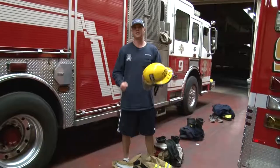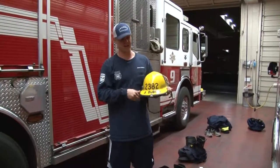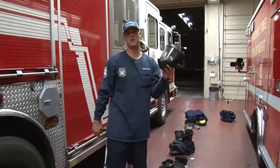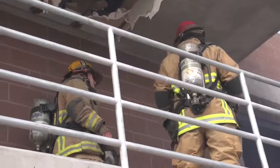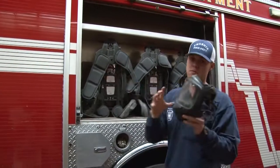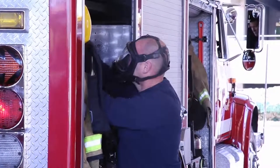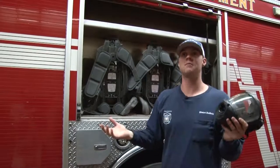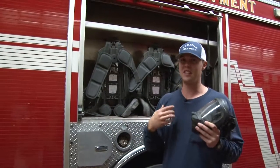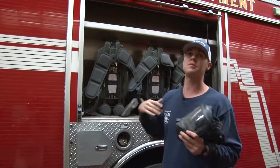Think of it like a big football helmet with a shield. We all have our names and our numbers on here. Right here's our mask, and you saw that we have these SCBAs. We have oxygen in here, and this is how we get the oxygen to our face. We put this on our head, and it makes us look like Darth Vader. This helps us, so if we go to a place with smoke and fire, we don't breathe all that into our lungs. That's real nasty, dirty stuff, so the oxygen in here keeps it clean for us.